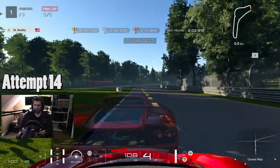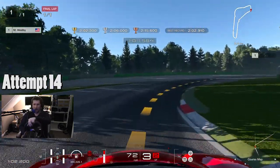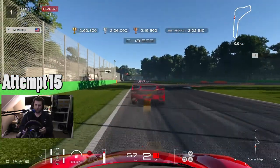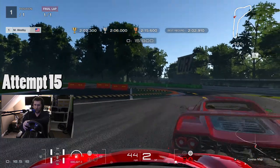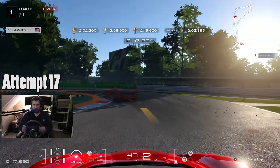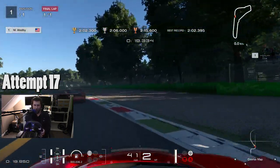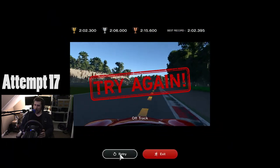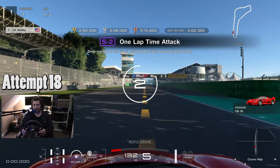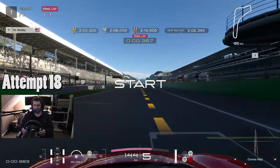I think they had a better exit, though. This is where it all goes wrong. Yeah, I deserve that one. Can really cut on the inside of the curb, brake a little bit there, and miss out. So let's try that again.